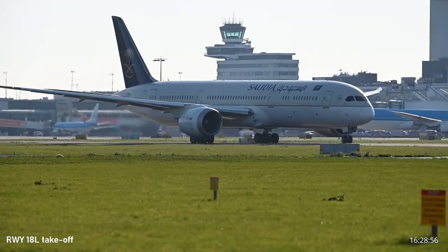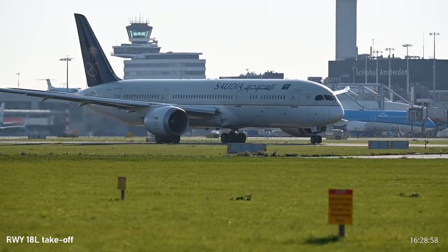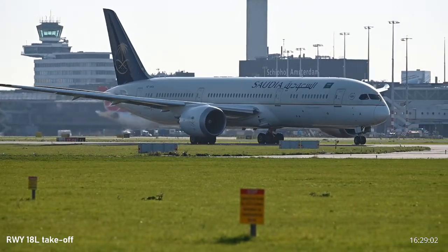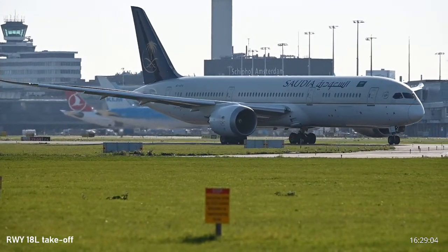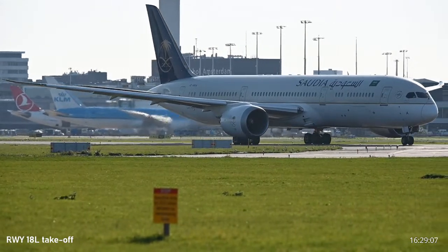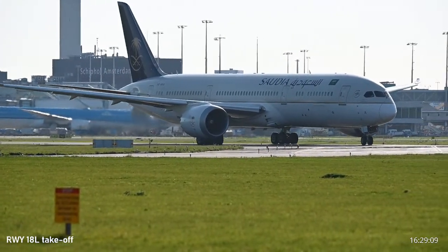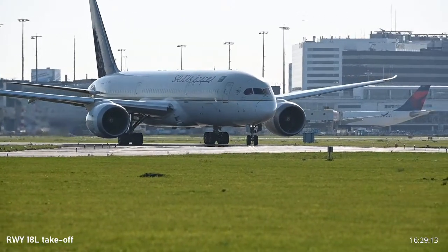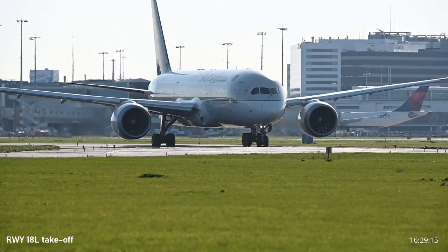Exactly. Right, guys. So I think next up is going to be the Saudi. I see no narrow bodies coming, so the Saudi will be the next one. And as far as my eye can see, the Qatar 777 is also getting pushed back. So enjoy this head-on shot, and let me quickly see what's going on in the chat.